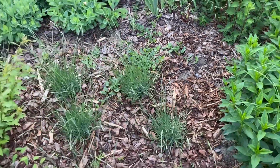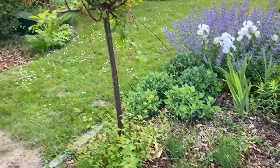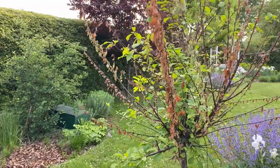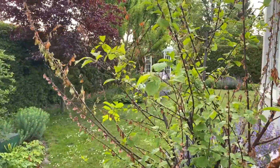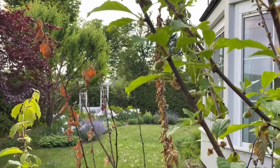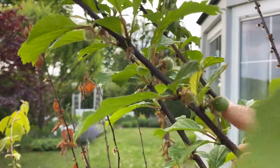This is not so much of an issue. The back garden, that is really troubling. But this is one of the 2 cherry trees, and you can see that some branches started to leaf out, and they look really nice with lush green foliage. They even have some cherries on them. Can you see? They are edible.